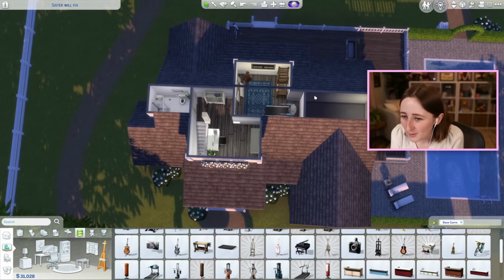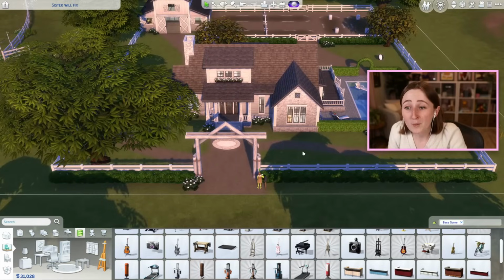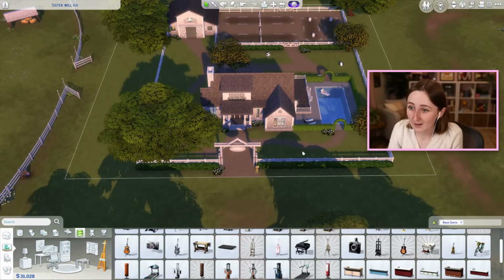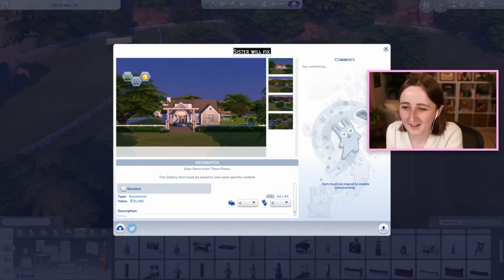So we got her an extra room, we got 2 extra bathrooms. I didn't really redo the furnishing too much. I kind of just moved it around because I moved her walls around, but we did redo the entire exterior and I feel like it turned out really nicely. I'm gonna stick it on the gallery. Sister will fix. I'm uploading it now.